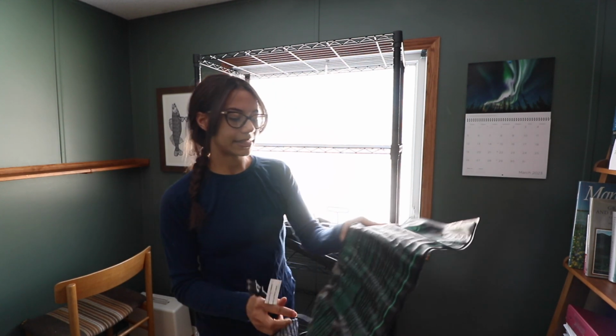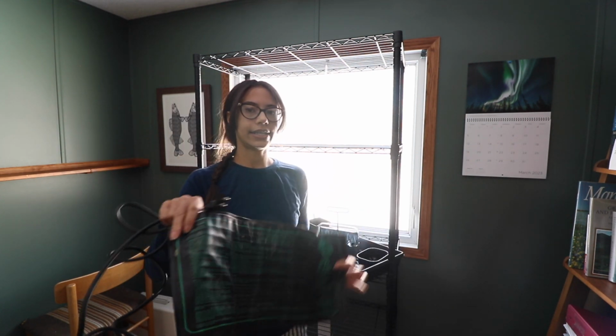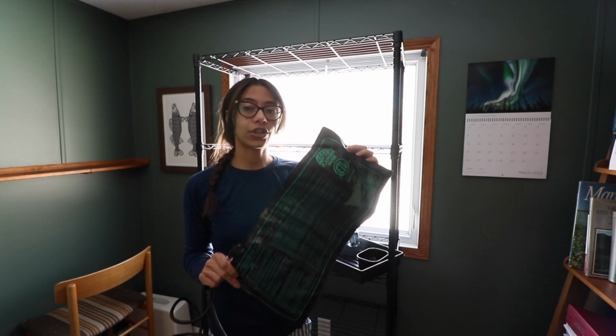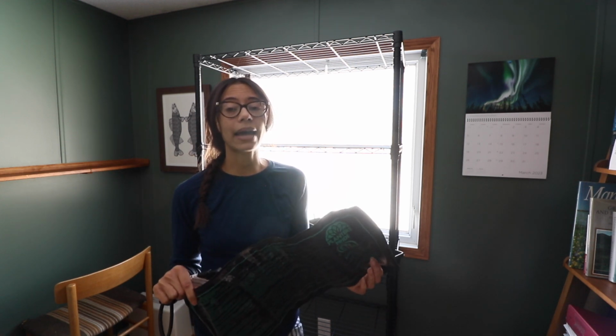All right, next up is a heat mat. So I only have one of these. Heat mats are great when you're starting seeds. It helps the germination process. So a pepper seed, for example, will germinate without a heat mat, but it'll germinate quicker if you have a heat mat. So if you're in a rush or you want your plants to have a good head start, having a heat mat is great.